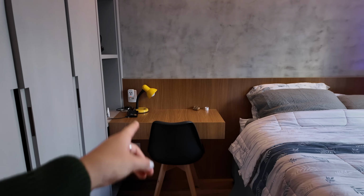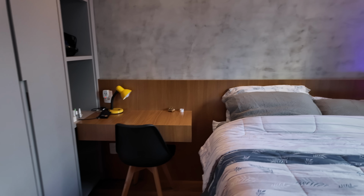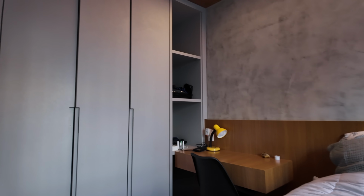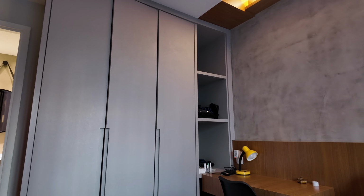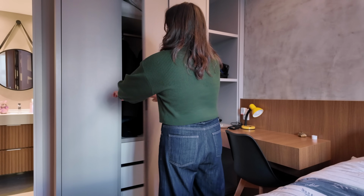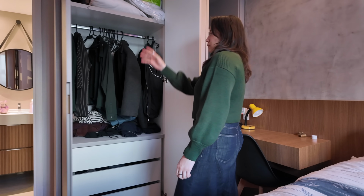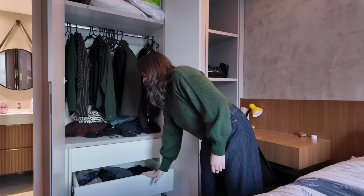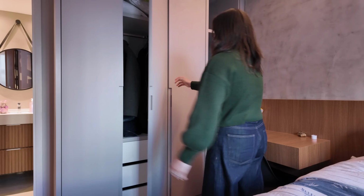And I do have a small desk over on this side. I really don't use it because I don't like to work right beside my bed, but sometimes if I want to journal or just do something like that, then it is useful for that. Here I've got closet and storage space as well. So this is basically where I keep my clothes. Small suitcase, more clothes, a bunch of cabinets and things like that. That's pretty much it over here.